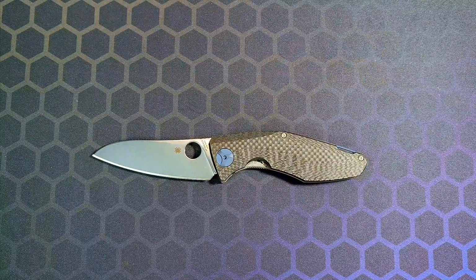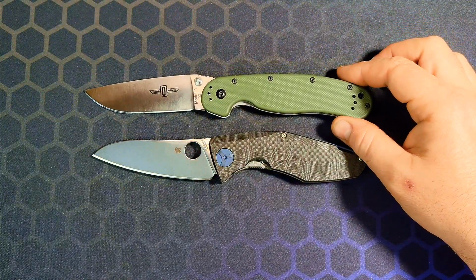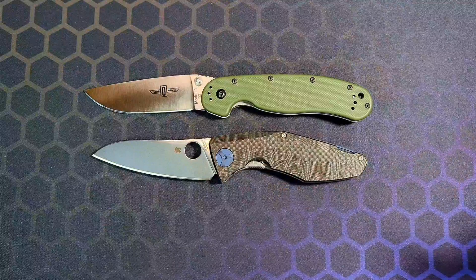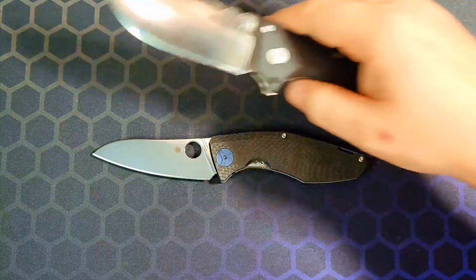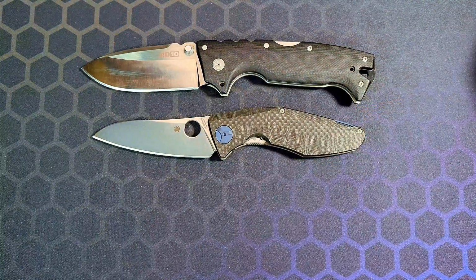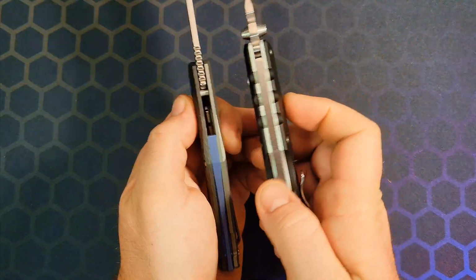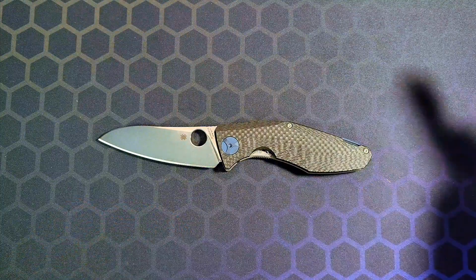Alright, so we'll go ahead and do a size comparison on this. Get out the old faithfuls here. Your normal size comparison lineup to start out with. That's the Ontario Knives Rat Model 1 and the Ontario Knives Rat Model 2. So you can definitely see this is every bit of a full-size knife. And let me get out the Cold Steel 8010. Not quite as long as the 8010, but a lot less bulky for sure. And that's the Demko AD20.5 on that one. You can see it's nowhere near as thick as the Cold Steel 8010.